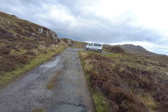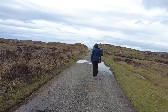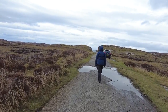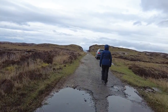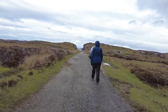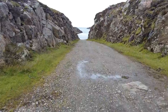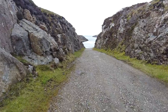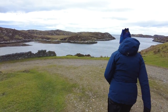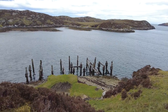Parked up again. This time we're in search of two geocaches close to an old pier from the 1950s that was abandoned about 70 years ago, I'm guessing. Pier has seen better days, as you can see.